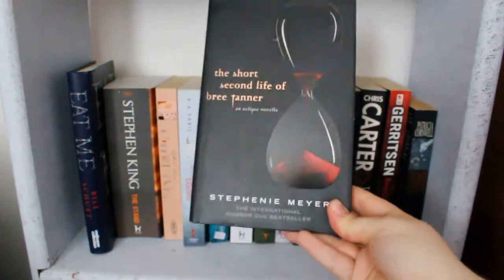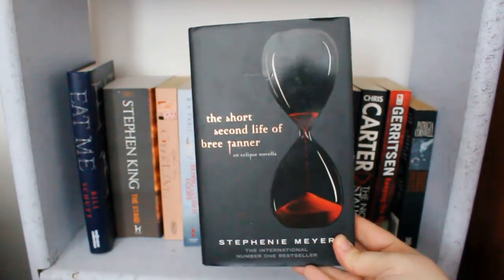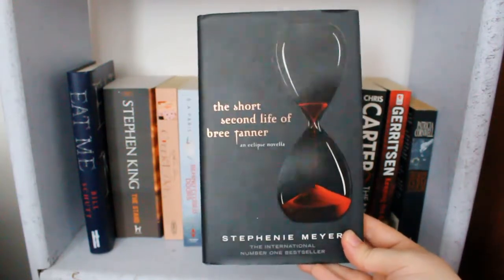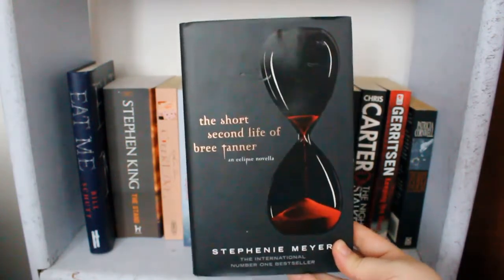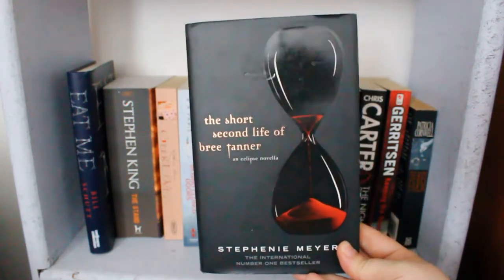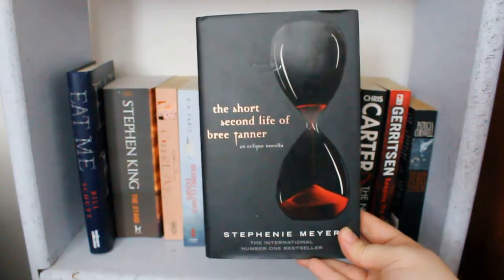It's a really short book. Like I said, it is a novella, and I think it could be interesting. I think it follows the newborn army that come in Eclipse, and it follows obviously Bree Tanner, who is one of the characters that comes into play in Eclipse. So yeah, I am going to read this one. I'm not sure how I'm going to feel about it, but I will obviously let you know once I've read it.